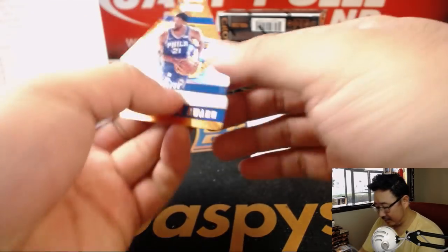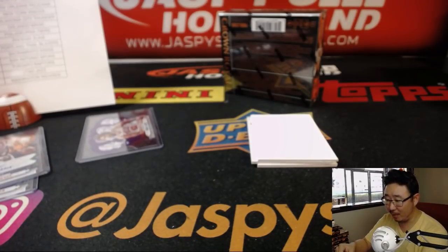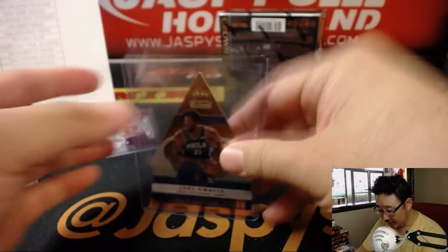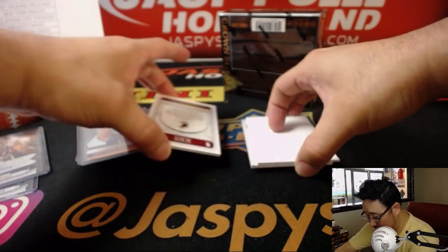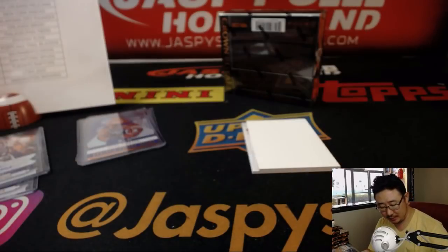We've got Joel Embiid, 81/99. I should have went with Rip Hamilton, right? All right, that'll be for the 76ers. That'll go to Eric Bailey. The relic is Bam Adebayo out of 249.